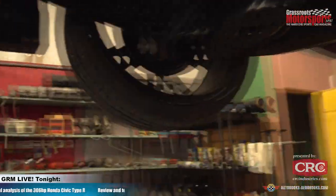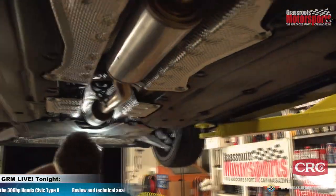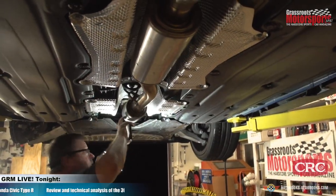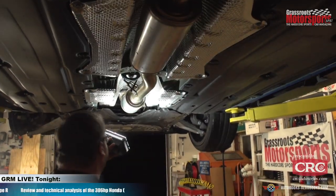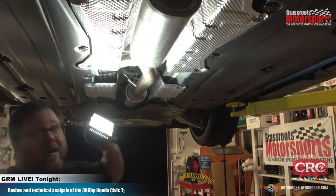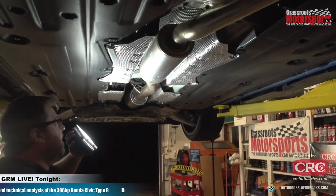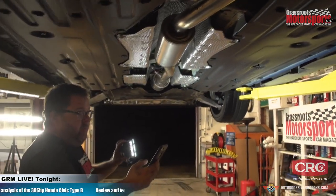With a cat-back exhaust, you've got a couple of resonators in here, and I'm guessing that's probably a pre-cat. So yeah, you would have to cut somewhere in here, but you could replace all that, cut some weight out of it, and probably up the horsepower.